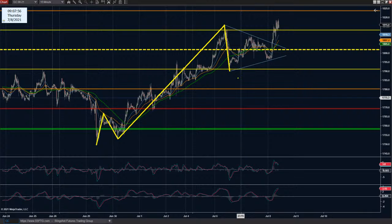So this pullback that's dipping back, this could very easily just be looking for the final wave, right? The final cycle back to the upside. What better way to do it than ABCD fashion? So as far as gold is concerned, this is a rough spot. It's sitting on the cusp of some serious problems here. The bulls have really good reason to want to be long.